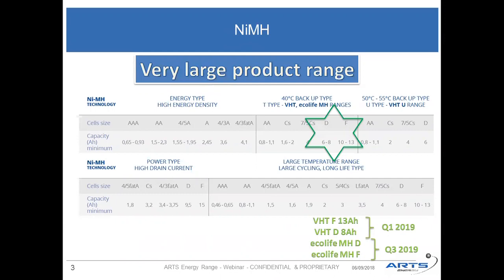In terms of new product introduction, I will come back to that on the next slides, but be aware that we are going to introduce in the first quarter next year a VHTF with more capacity, with 13 ampere hours compared to 10 ampere hours today, and also a VHTD with 8 ampere hours compared to 6 ampere hours today. And at the end of next year, in the third quarter, we will introduce new cells for longer life called EcoLife MHD and EcoLife MHF. I'm going to detail.